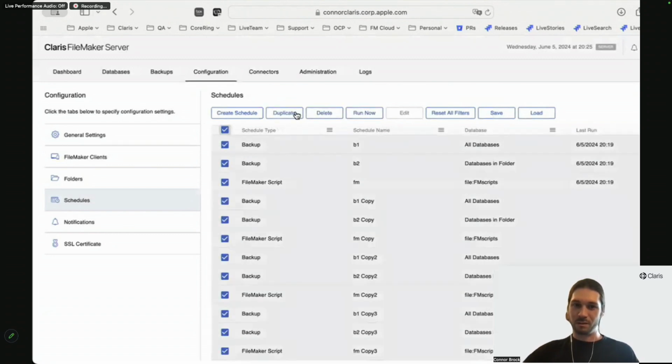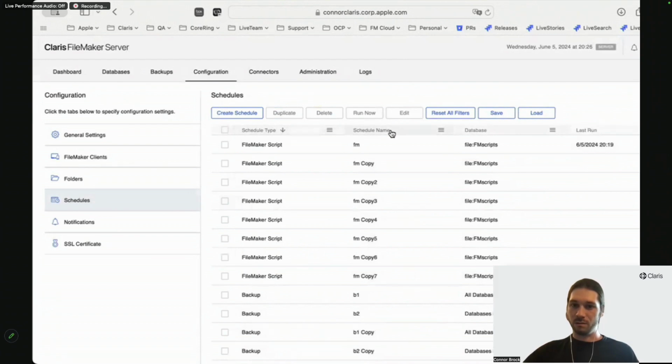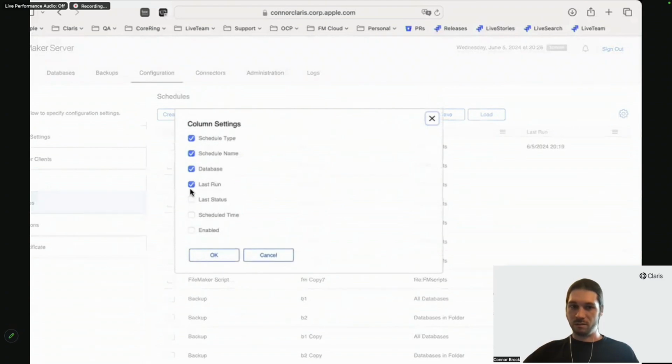I'm just going to bulk operate and duplicate all these just to show that this is just a continuous list. It doesn't paginate. If you want to see a smaller iteration, this is where you take advantage of the filters that are there. Okay. You can also click this little gear icon over here to determine which columns you want to look at.